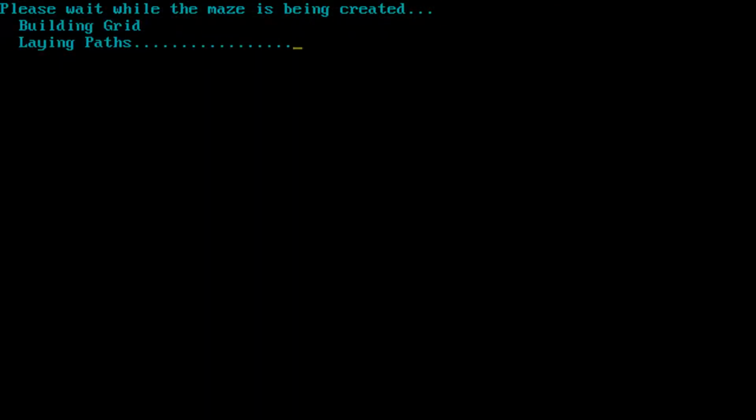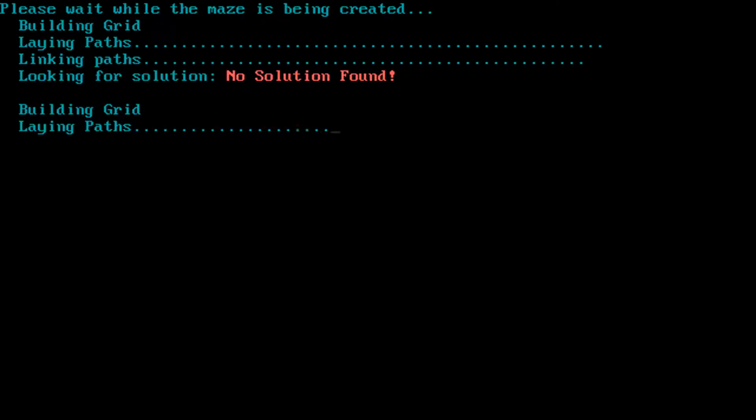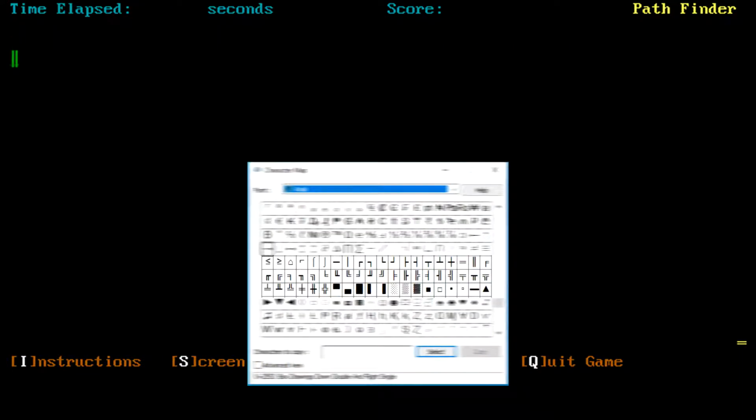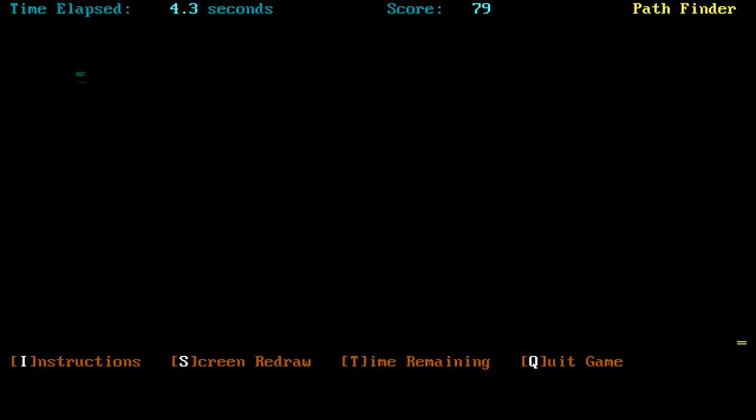Here we are generating the maze and checking to see if the paths work, and nope, and it retries and we get a success. The program exclusively uses most of these tiny ANSI character sets to make the maze we are about to trek through. Here I am feeling my way through the maze. You can only see the tile you are on, so it is a blind run throughout the maze.